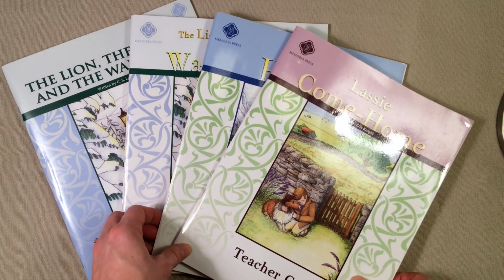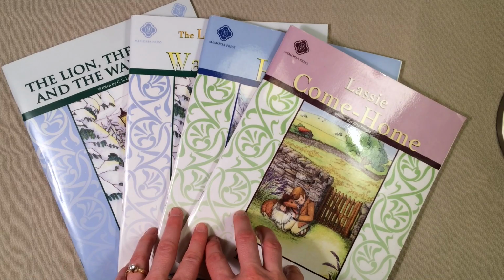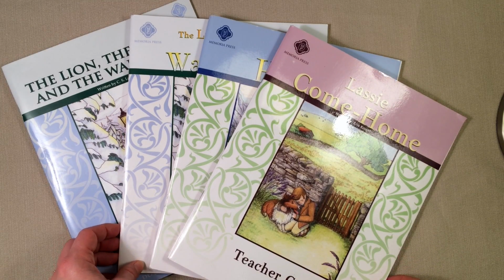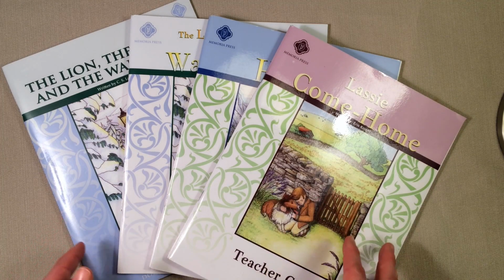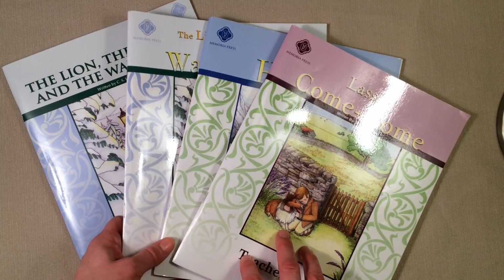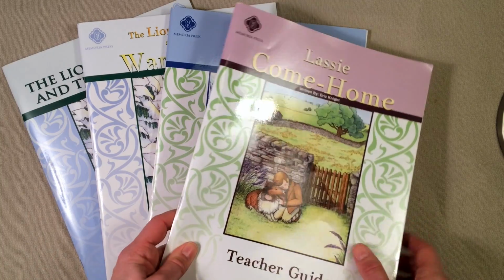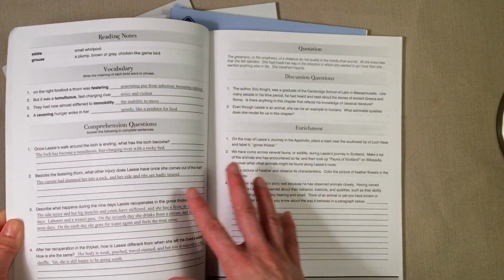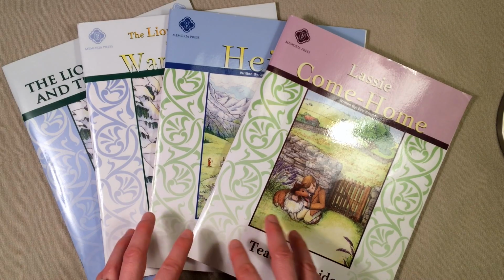That is a quick look inside the Memoria Press literature guides. If you'd like to find out more about them, I will leave a link down to their website where you can check them out. We've really enjoyed using these. I've used them throughout my 14 years of homeschooling. We don't use them every year, but they're always fun to just add in every few years, and gives my kids some great classics to read, but also helps them to kind of think critically and do some literary analysis as well.